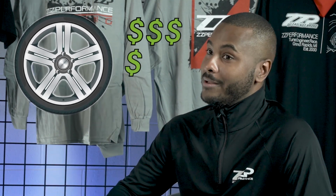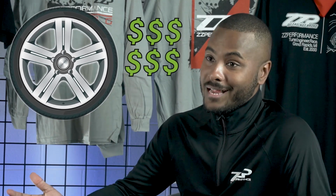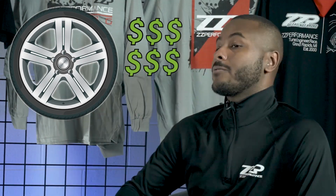Also, just keep in mind your budget for stuff too, because the larger the diameter of your wheel, the larger the diameter of your tires as well. And usually when you go up in diameter, tire size gets a little more expensive as well.